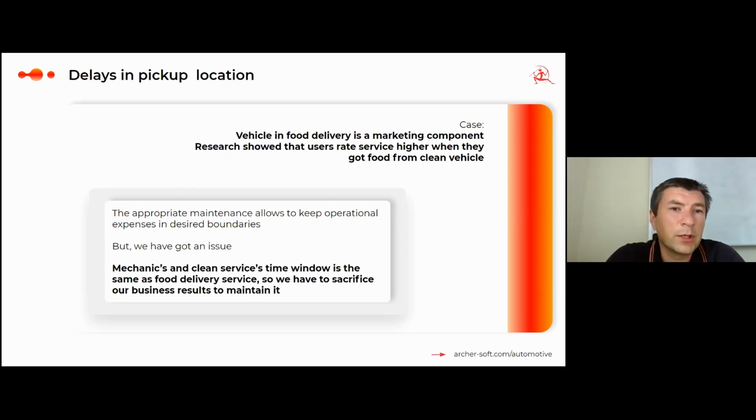And we got that appropriate maintenance allows us to keep our operational expenses in the desired range, because again, when you have operational expenses, you do not see this as a dry number. This should correlate with utilization of your vehicle, because there is a correlation between expenses on the vehicle and how this vehicle is utilized. But the issue that we got is that usually mechanics and cleaning services work at the same time as our service. And it means that if you would like to do some maintenance with the vehicle, this vehicle should be taken off the road and sent to the garage, which is not appropriate for us.